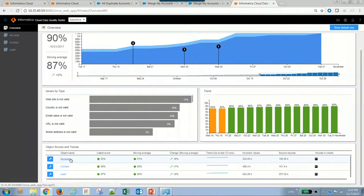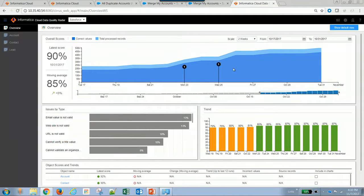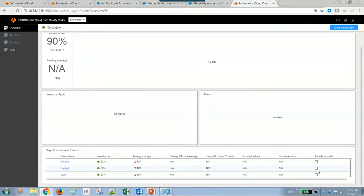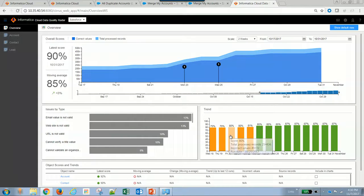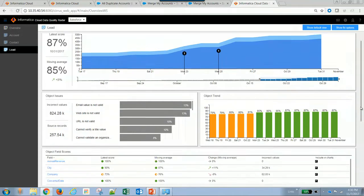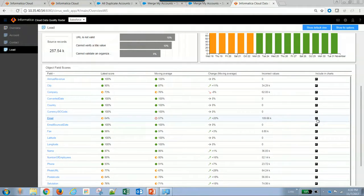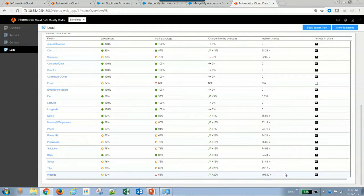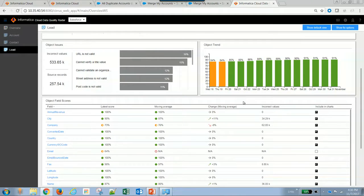And if you take a look at the bottom part, the objects which make up this graph happen to be account, contact, and lead. So if you deselect some of these objects, you can see the graph changing on the top. Obviously, if you deselect everything, there's nothing there. But let's just take a look, and we can see that the leads are the data quality issue. So when we drill into the lead, we see a similar type of graph. Now it's specifically focused on leads, but you can see the data elements which are making up that lead object. We can see that, hey, there's probably an email problem here, and potentially a website title, and it looks like there are some state issues. So as I deselect things, you saw that the object trend turned from orange to more green.